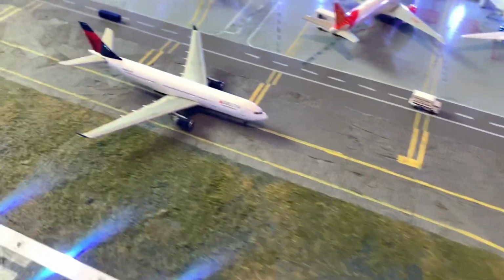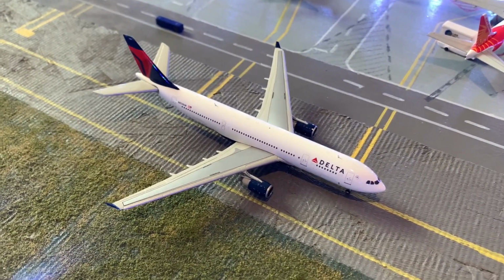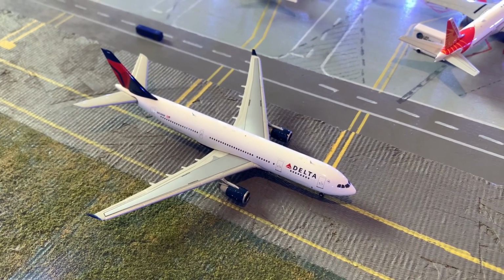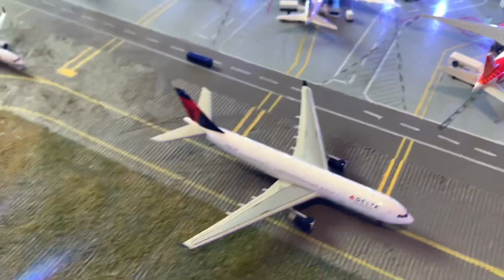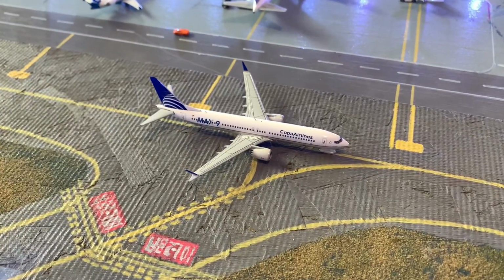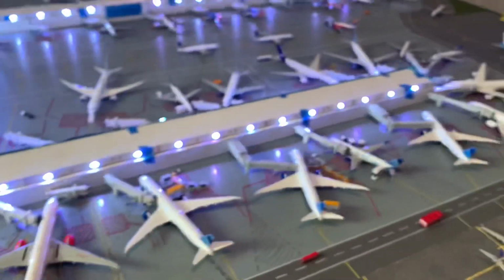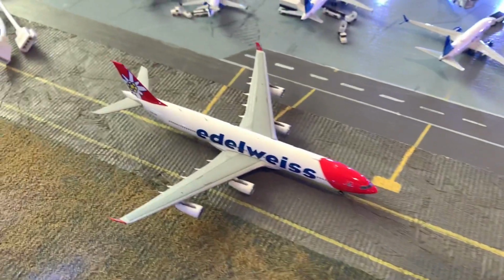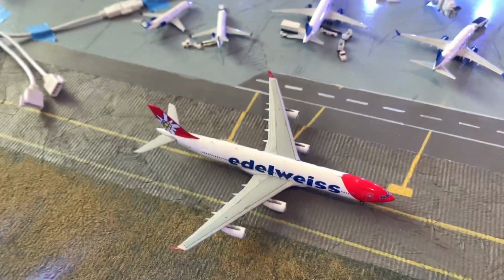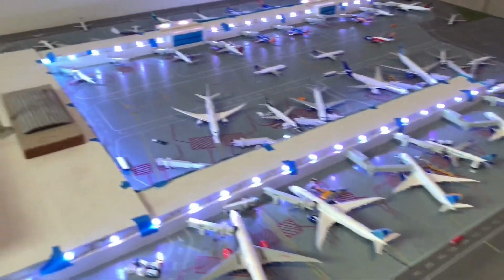Just down the line here, just arrived is a Delta A330-200. And he arrived in from Salt Lake City, and will be heading out on the overnight flight in about 4.5 hours to Buenos Aires. That's that 4 to 5 weekly flight. Right here, Copa 737 MAX 9, just arriving from Panama City. He'll be taking one of the empty United gates once some more planes push out, and he'll head back there in about an hour. We got an Edelweiss A340-300 in from Zurich. He's going to do the same thing. He'll take just one of these gates, he'll take the gate there as the other one is pushing.